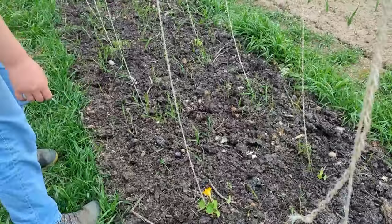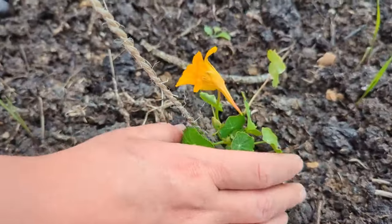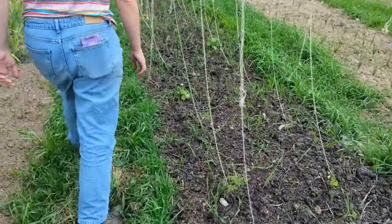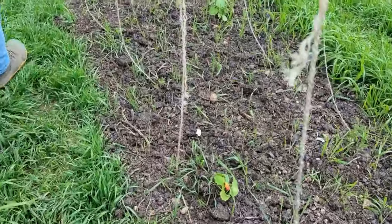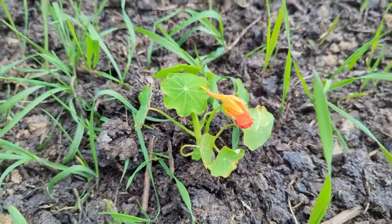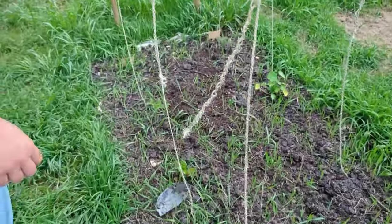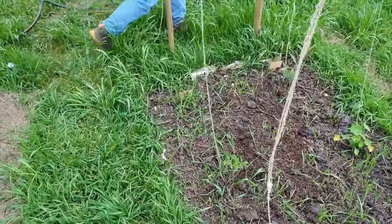And again, in and amongst our tomatoes, we planted some flowers. These are nasturtiums for a bit of colour and for a bit of pollination. And thankfully, these are doing a bit better. We've actually got some flowers coming soon. And again, excuse the amount of grass. It's an ongoing, very losing battle.